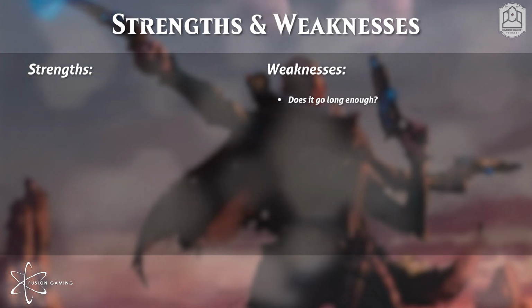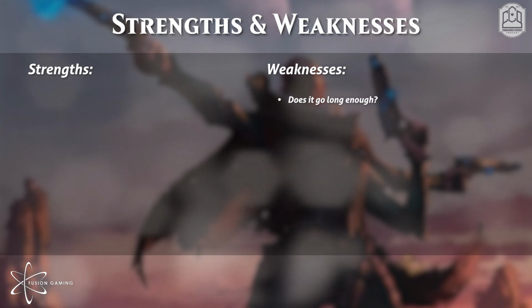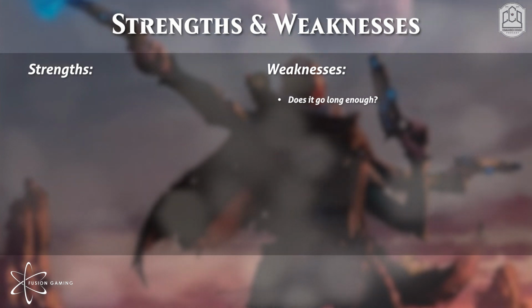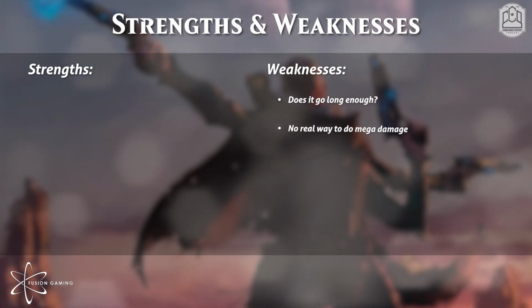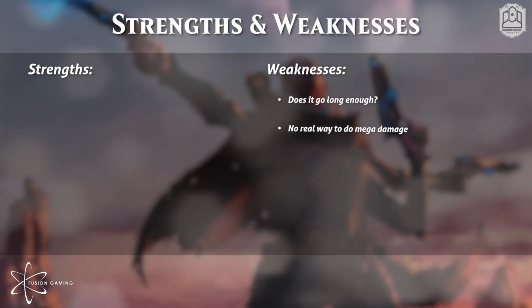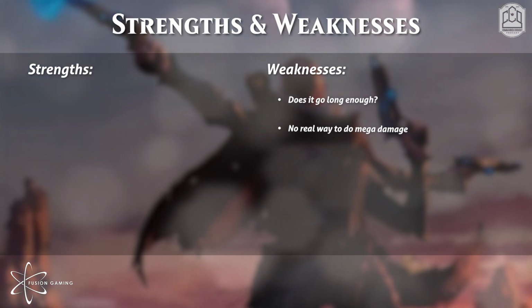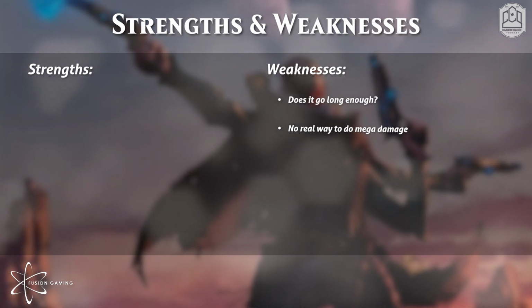No mercy. Okay. Next weakness maybe goes along with the first one. No real way to do mega damage. Yeah. 6 off a 1/1 is good. It's amazing. That's like a Sarah Ascendant type thing, a card that you really hate. This is a 6/6 or whatever for 1. Yeah. That's what we're doing in this deck. Yep. With a double striker, right?